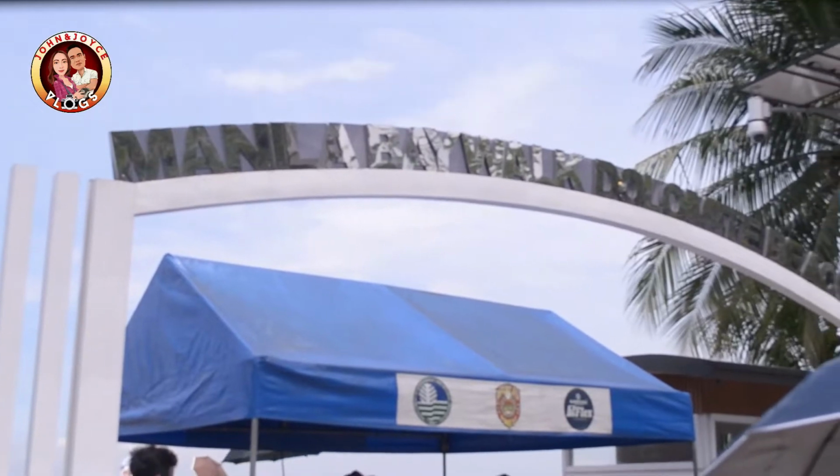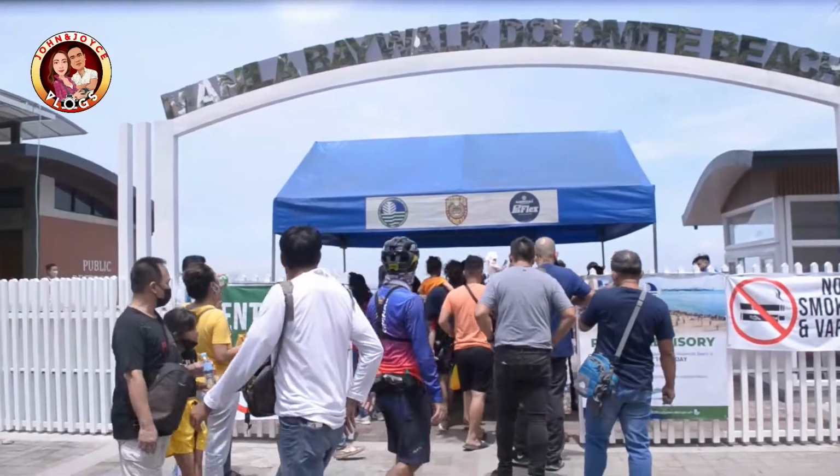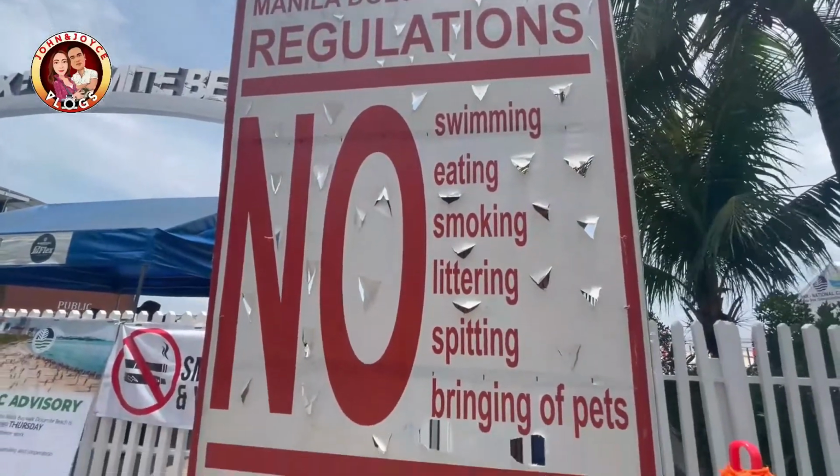The Manila Baywalk Dolomite Beach was reopened to the public last June 12, coinciding with the celebration of the country's 12th Independence Day.